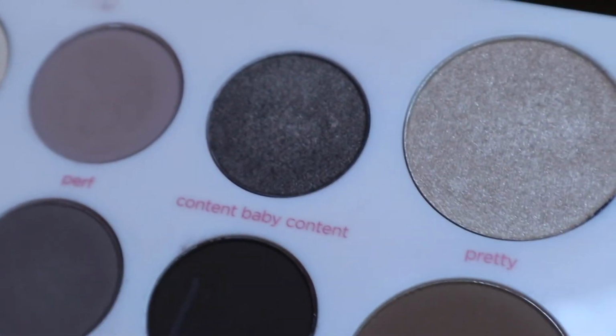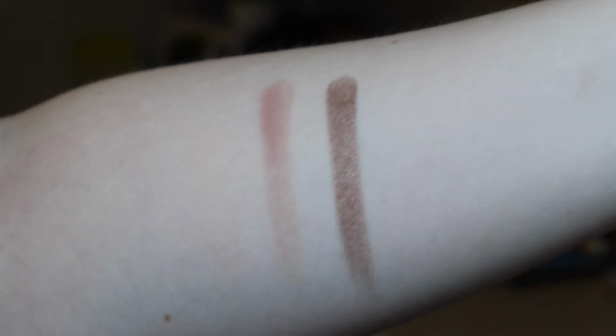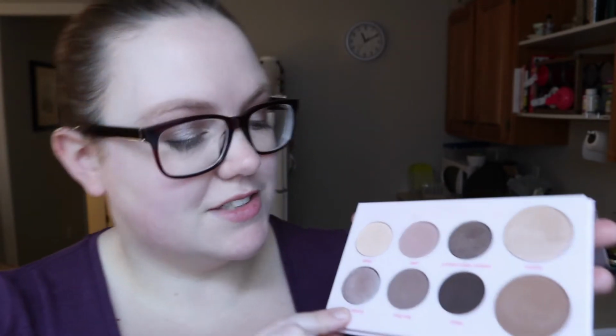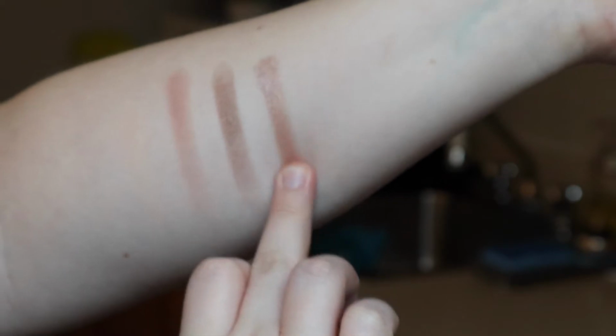Content Baby Content is great if you want a darker lid shimmery color, or if you just want to put it on the outer edge to blend in with a lighter shimmery color like I did today. Of the two more satin, I would call them satin shades, they're not like glittery. This one had more fallout, but it is the darker of the two. And then the lighter of the two is called Boy Drama. I honestly think this is my personal favorite shade. I'm wearing it on the center of my lid with Fix Plus, so it made it a little bit more vivid and bright, but I really do like this and it swatches very well on its own without Fix Plus.